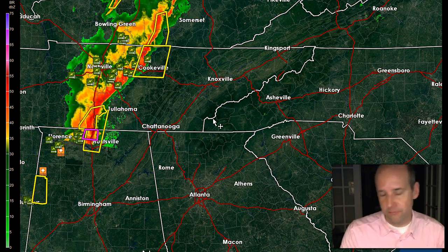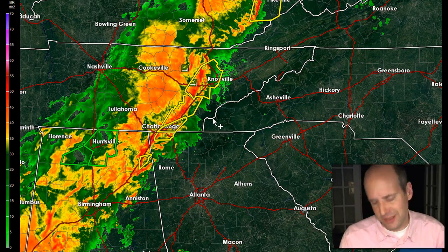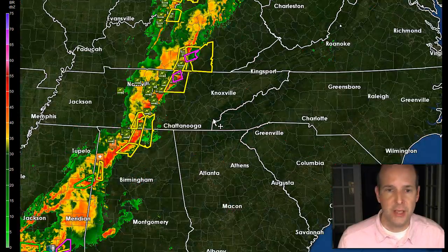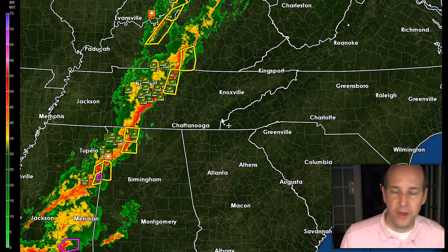You can see this loop here. Every single one of these is a severe thunderstorm warning. A couple tornado warnings mixed in, though. The tornado threat is really, really low compared to the wind threat. The wind threat by far is going to be the biggest issue with this line. You can see how it's progressing to the east at about 40 miles an hour.